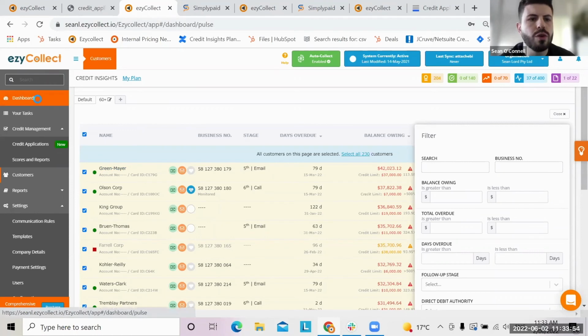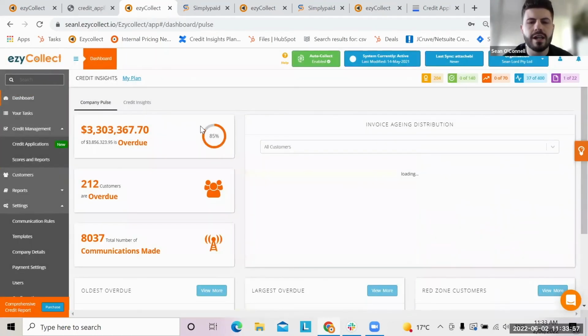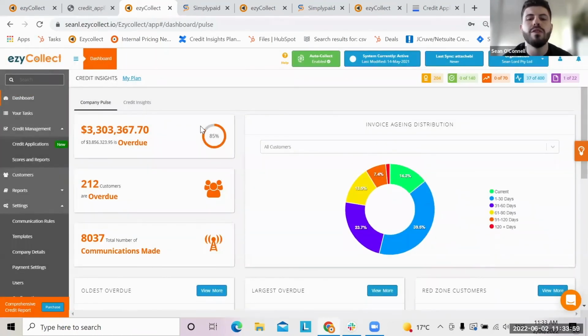So look, just to reiterate, ezyCollect's central aim is to improve efficiency, cash flow, and the decision-making abilities of businesses. So the platform gives accounts receivable teams the ability to recover cash more quickly, thereby freeing up valuable time for other priorities.